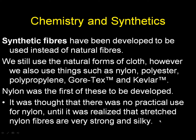And that's what you need to know about Section 1.1 of Science 24.